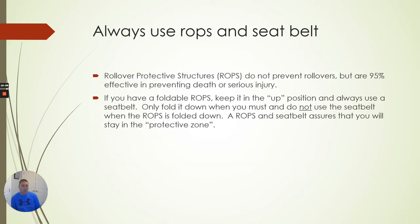So always use the rollover protection device and seatbelt. The rollover protection structure does not prevent rollovers, but is 95% effective. If you have a foldable, that's what I'm saying, retractable, it can lay down, whatever the case, foldable, good word, keep it in the up position, and always use a seatbelt. If you fold it down, do not use your seatbelt. That's what I was saying before.